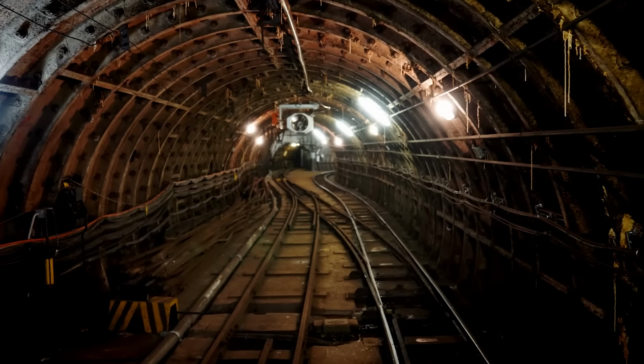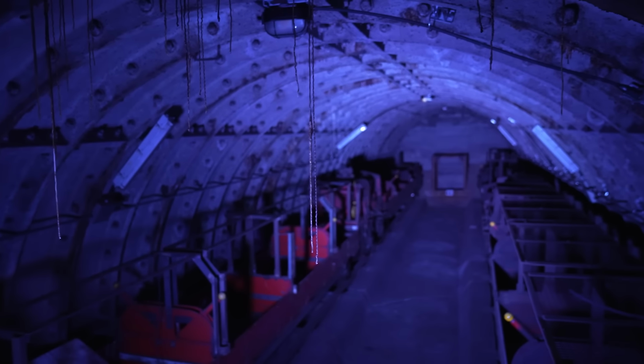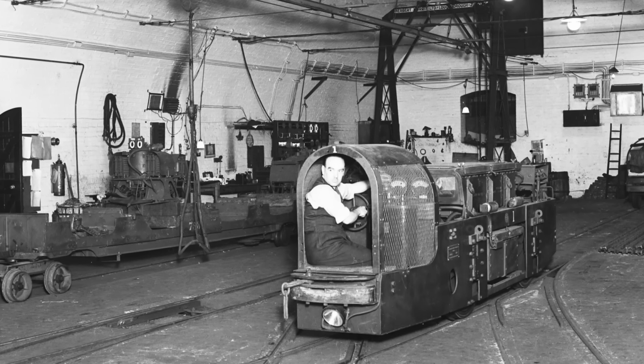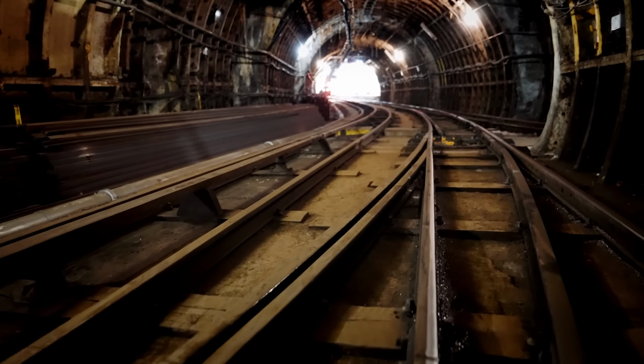As we continued to walk through the old tunnel, we came across what Chris calls the train graveyard. But this was an underground workshop where engineers would work on the trains to keep the system running at full capacity. But now it's silent down here, apart from the occasional sound of the Circle line rattling above.